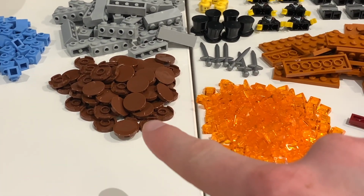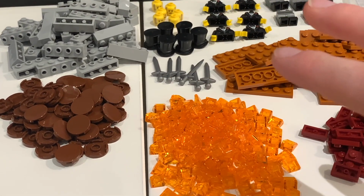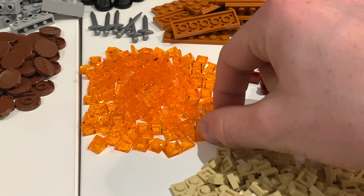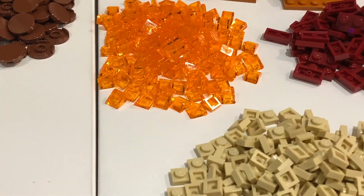Then we have some of these round tiles in brown. Don't really know why I got those. They're just going to be cool for sort of like maybe detailing of paths on Endor or something like that in the future if I ever do an Endor mock. More of these. These are just the slopes in trans orange, I believe this is, or trans neon orange. I can never remember which one's which.